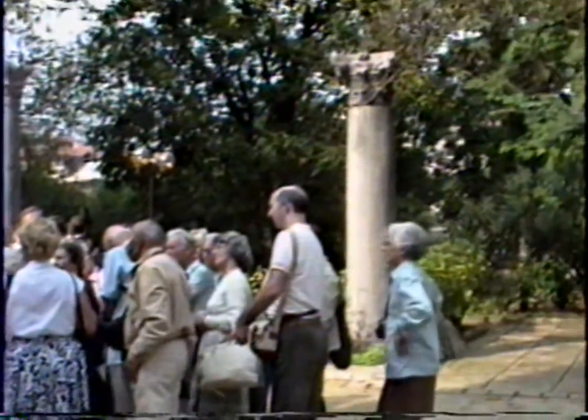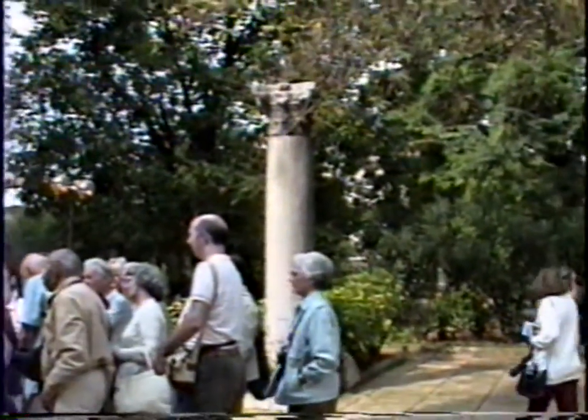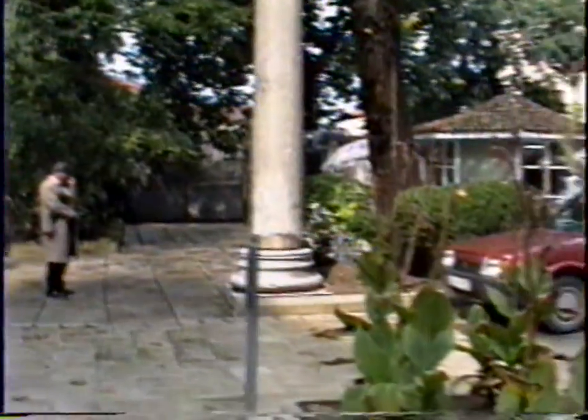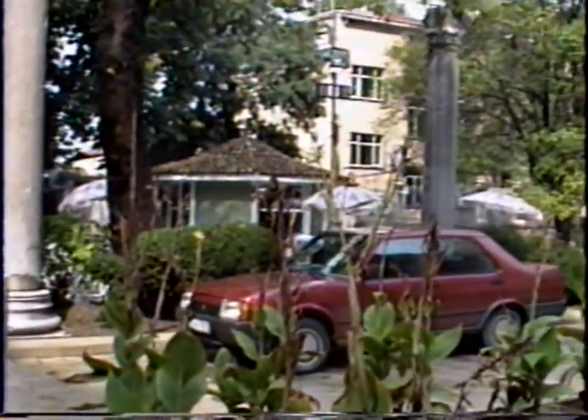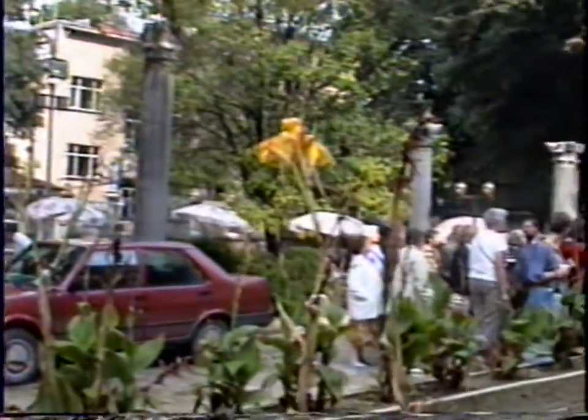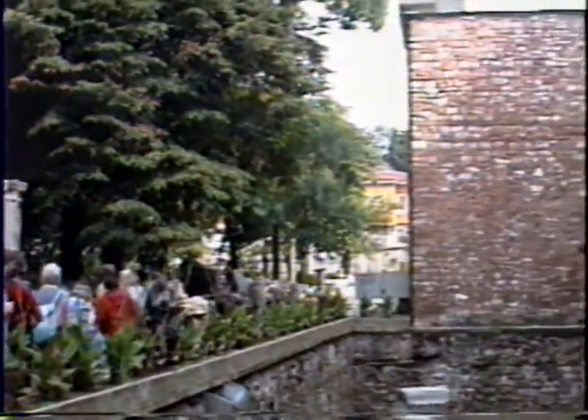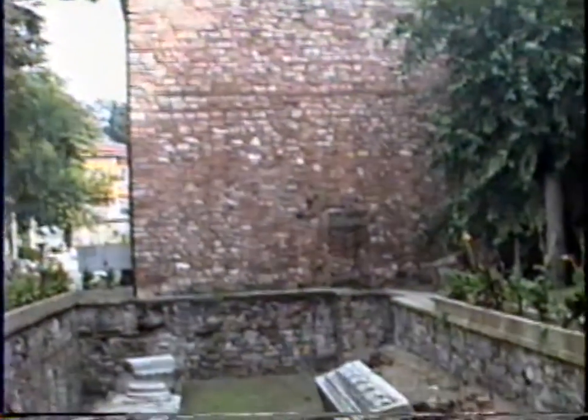In the garden, you see different columns, sarcophaguses, pulpits, all belonging to different periods of this construction. And they were found around the church during various excavations. Now we are going to see the interior of the church.